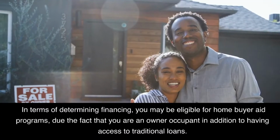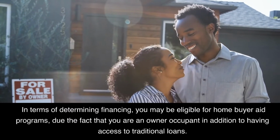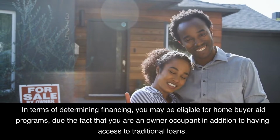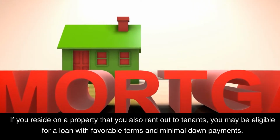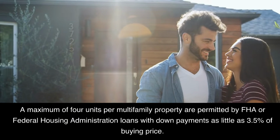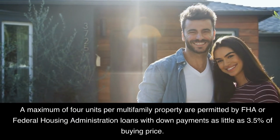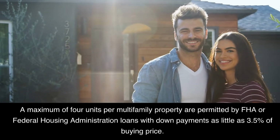In terms of determining financing, you may be eligible for homebuyer aid programs due to the fact that you are an owner-occupant in addition to having access to traditional loans. If you reside on a property that you also rent out to tenants, you may be eligible for a loan with favorable terms and minimal down payments. A maximum of 4 units per multifamily property are permitted by FHA or Federal Housing Administration loans, with down payments as little as 3.5% of buying price.